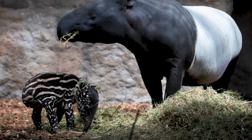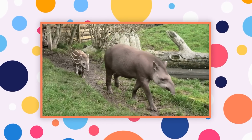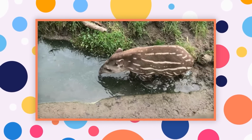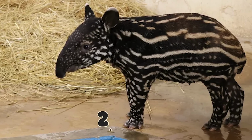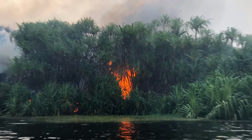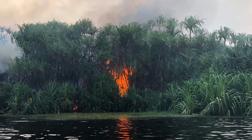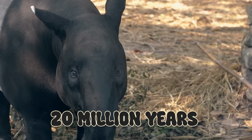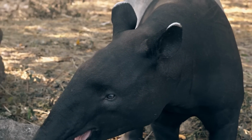trunked puppy. In the wild, calves stick close to moms for 2 years, learning to swim rivers and forage. But fewer than 2,500 Malayan Tapirs remain, as palm oil plantations destroy Southeast Asian forests. Tapirs are living fossils. Their design hasn't changed in 20 million years, making them as weirdly ancient as they are cute.